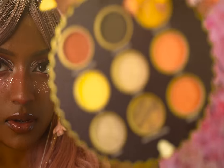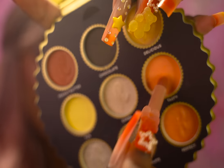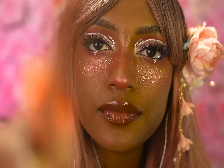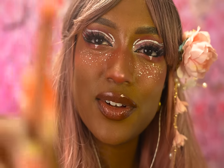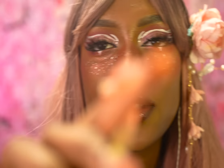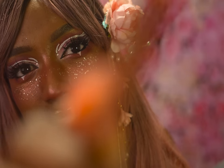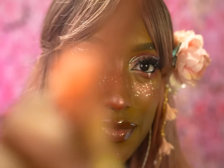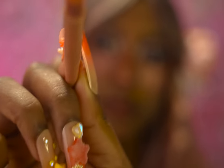I'm going to first go in with this shade right here. Get that nice and evenly coated on my brush. And dab that into the crease of your eye, like so. It's looking so good. Awesome.